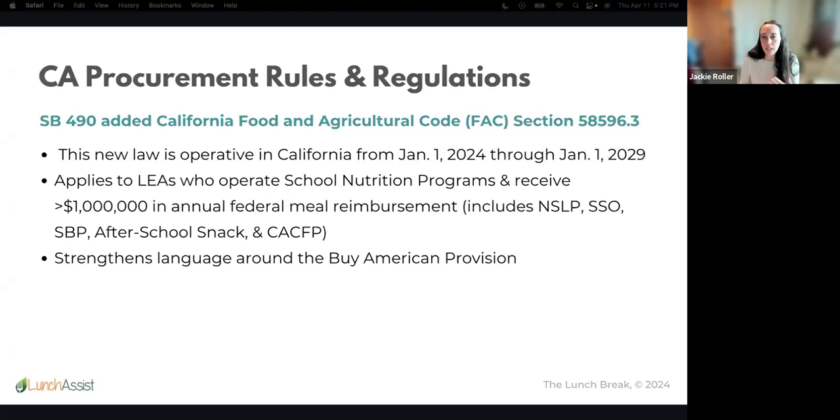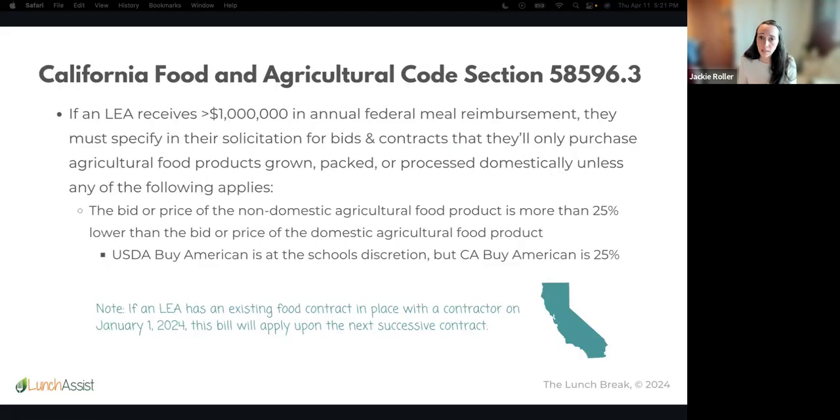And what it really does is it strengthens that Buy American language. If you recall, the Buy American provision means that we need to buy American products as much as possible, right? But there were a couple of extra exceptions to that. One of those exceptions was if the non-domestic product was less expensive than the domestic one, you could go with the non-domestic. What SB 490 does is stipulate what it means to be more expensive: 25% more expensive is what they came up with.